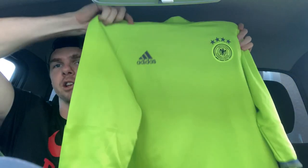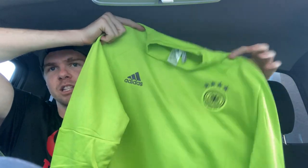This one was a long sleeve jersey. I don't know if it's a goalie jersey. Maybe someone in the comments can let me know, but this one's got a bit of a different neck on it, and it's also a long sleeve, so it makes me think it's maybe a goalie jersey, but I'll have to see. I just thought I'd definitely pick that one up.